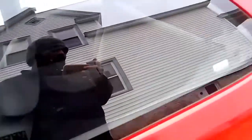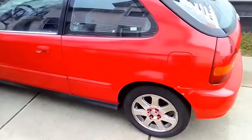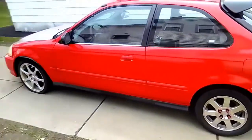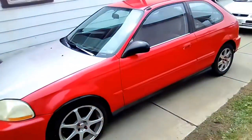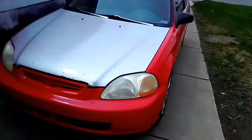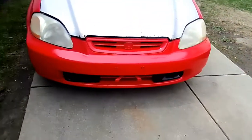I figured I'd get an EK for the channel. With being an EG guy and having had the EK, I'm bringing the EK love back, you know what I'm saying? Loving all platforms. For you guys that love EKs, whether it's sedans, coupes, hatch, you know. We are Honda enthusiasts, so we love all platforms. And why not love this car? Built with my own hands.